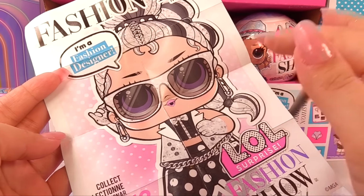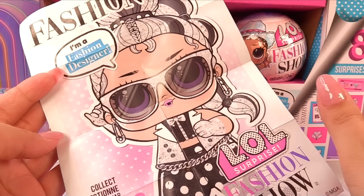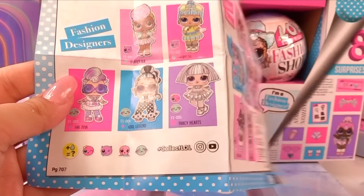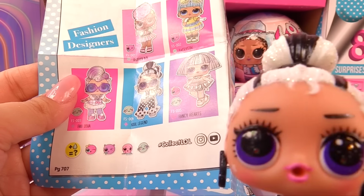So each doll that we're gonna get, you can actually see on the collector's guide before you even open it up. Well, what is her name? It is Cool Legend. She is also a fashion designer. Yeah, I love fashion designing so much.